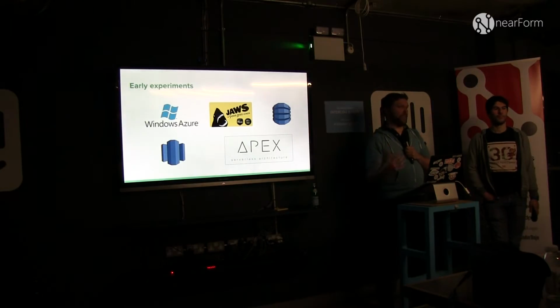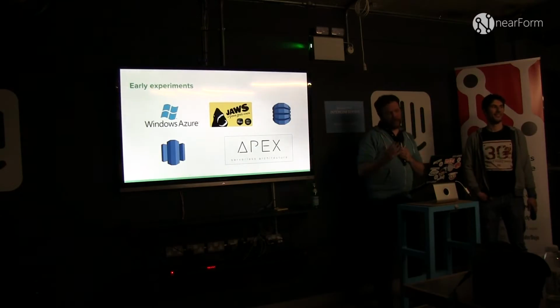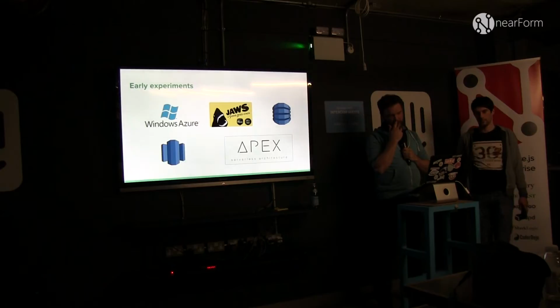So we started with Windows Azure because that's what we inherited from the ESB. And we had 100 grand worth of free credit. It was fine. They didn't have their cloud functions at the time. It wasn't even in beta or preview with them. So they were completely not at the races for what we wanted to do.